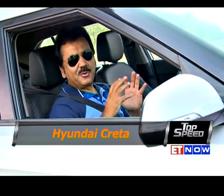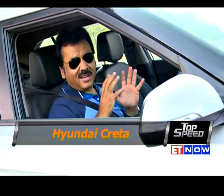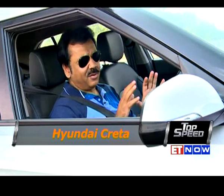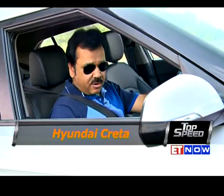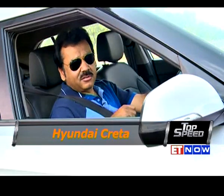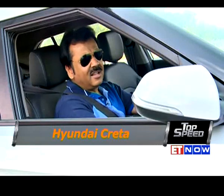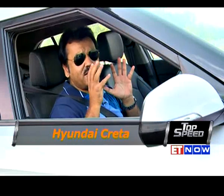If you live with the Creta, you'll soon discover that like many other cars, this one too comes with its own set of idiosyncrasies. Firstly, when you start driving off, the first thing that you notice is the radio coming on by itself, which shouldn't be the case. Secondly, the doors don't lock themselves. You have to in fact press this button to lock the doors. And then when you stop and switch off the engine, these mirrors here don't fold by themselves. You have to press this switch here to make them fold. This really should not be the case in a car in this segment, and a car loaded with so many features.